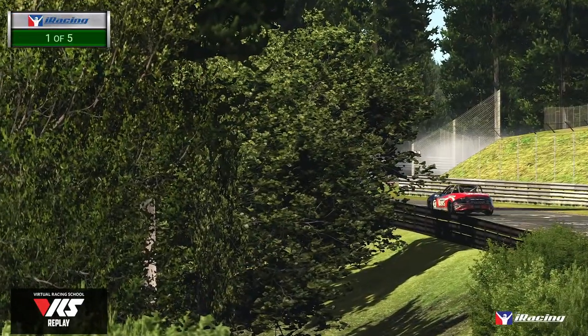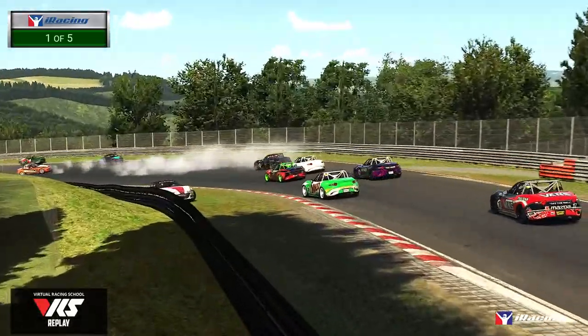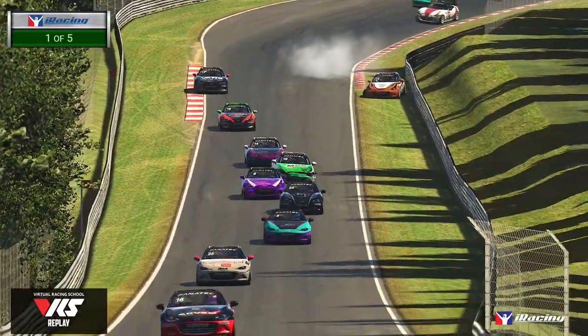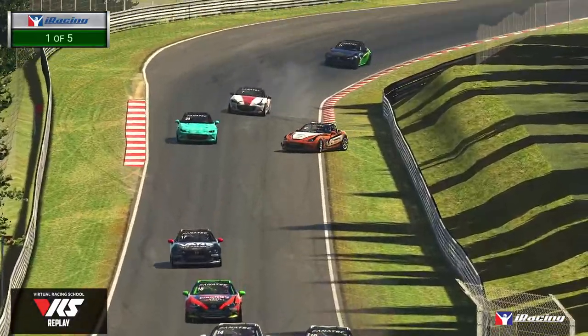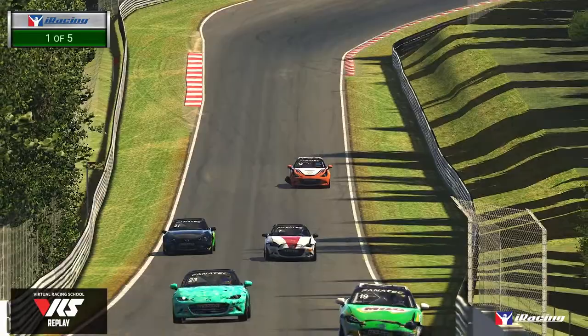Yeah, it's go and no-go with Milo, unfortunately. Here's what it looks like. I think he's been caught out by some spun and slow cars in front of him, all clear, and then the car trying to rejoin clips him. Incredible amount of damage on the front there, and that is a tire sticking out of the guard for Kindler.